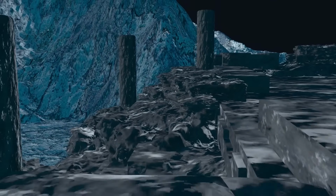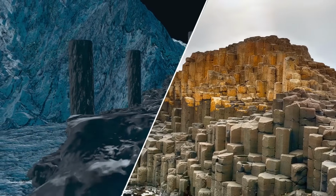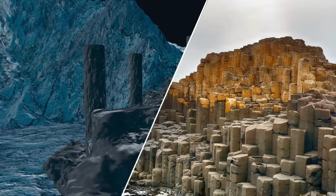Sure, these huge basalt columns may look like the ruins of a palace, but they're most likely the result of the intense volcanic activity in the region.